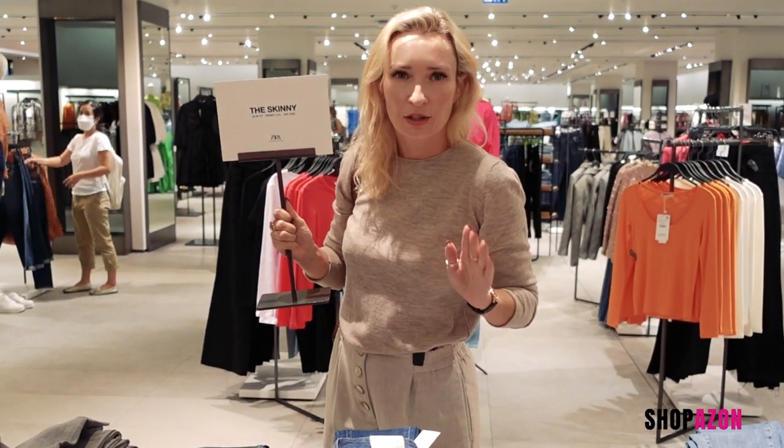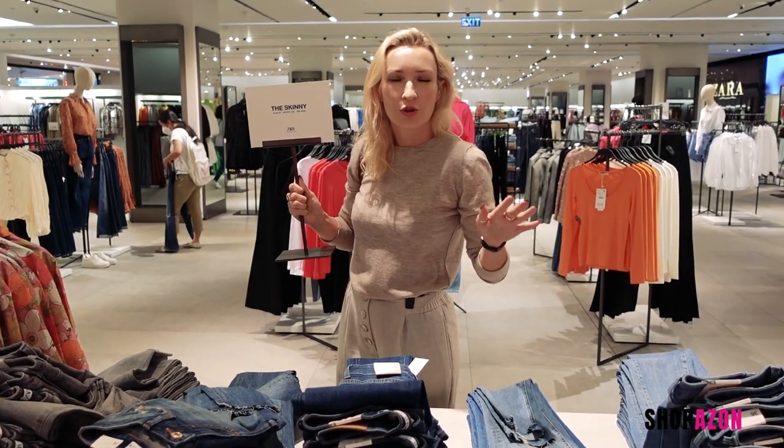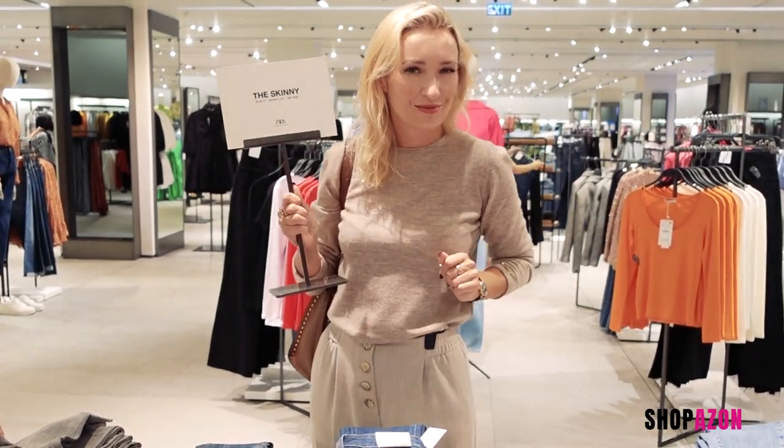Out of fashion, no more. I know we're all crying a little bit inside, but wide leg roomy jeans are all the rage. So let's find those straight, loose cut jeans.